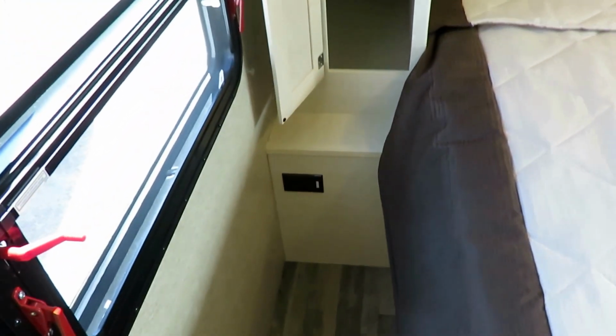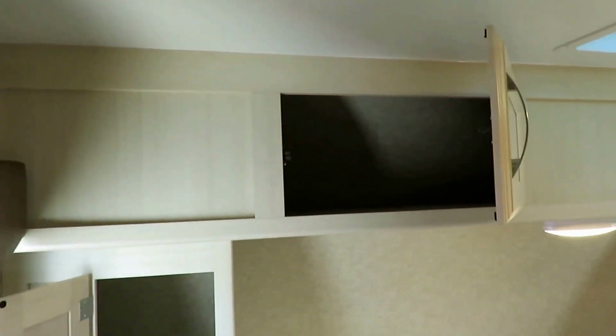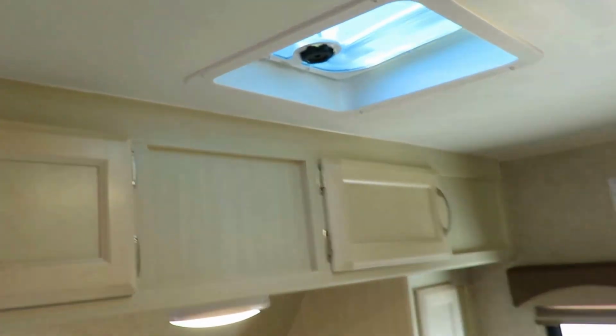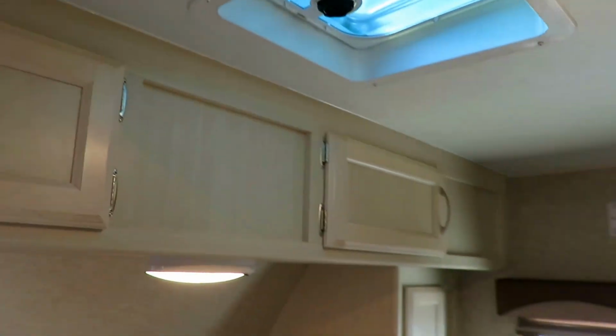Bedside stands for your breathe machines at night, phone chargers, and big his and hers wardrobe closets on both sides, with even bonus overhead storage that a lot of brands are cutting out nowadays. The extra vent up here at night is perfect for exhausting a lot of heat, especially if you have these little doors closed right there.